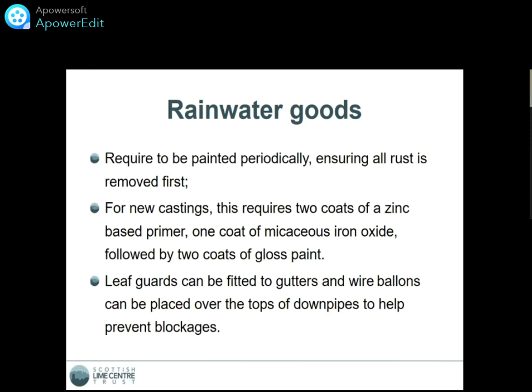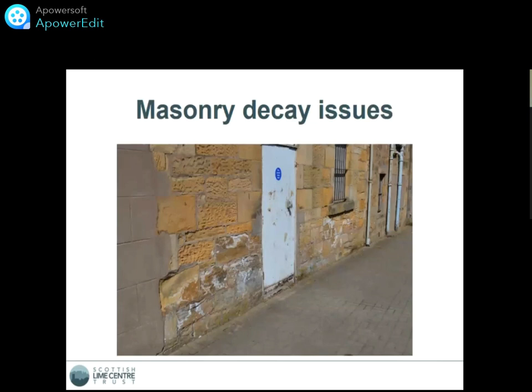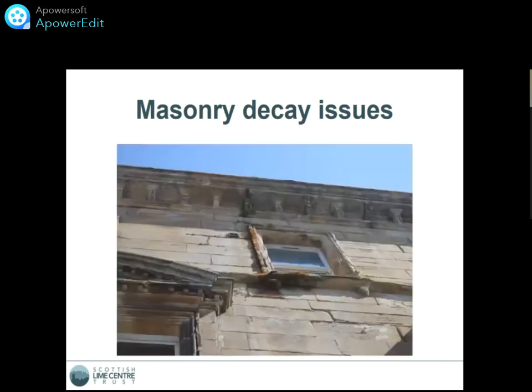Leaf guards, as I mentioned before, can be fitted to gutters, and wire balloons can be placed over the tops of downpipes to help prevent blockages. And there's all sorts of masonry decay issues we might come across. So you can see there's lots of salts efflorescing at the base of the walls here. That could be due to lots of different things, road splash, de-icing salts, also the presence of cement pointing, which doesn't help the longevity of the sandstone masonry in this case.